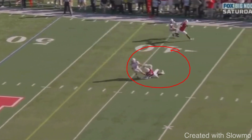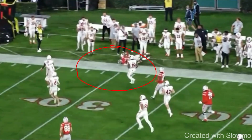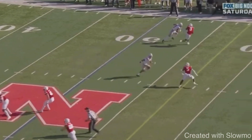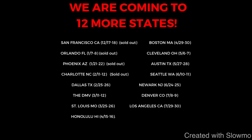Could he have taken less steps at this break? I think so, maybe. Maybe he doesn't need to take 4. Maybe he could drop in 2 steps. But at the end of the day, he sold fade, he got the DB to open up, and he made the DB fall. That's what leads to separation, fellas. Smooth route running, and that's what he has, which is why I feel he is definitely an NFL-ready wide receiver. Let's play this thing again, full speed one more time. Great job by Njigba, selling fade, getting that DB to flip his hips, and then winning on that route.